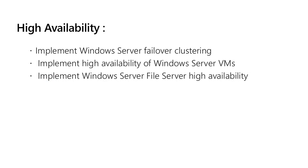So looking at the next step, which is high availability. Now, most of the high availability features or core workloads are run on Windows Server. So I'm basically running Windows Server 2022, but even in Server 2019, 2016, and older server versions, you can implement things like failover clustering, implementing high availability of Windows Server virtual machines, and also especially file server high availability, if you're utilizing scale-out file servers and just want to increase your uptime or high availability of that data.